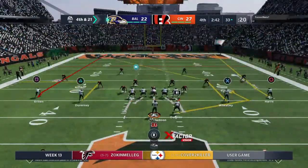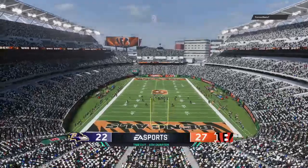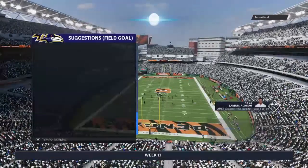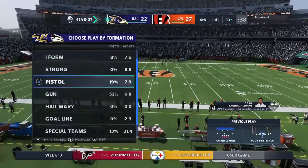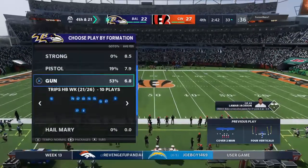One score down. Here we go. They're going to go for it here on 4th down. Now the Bengals going to use the first of their timeouts. That'll leave them with 2 remaining. We'll be back after this.